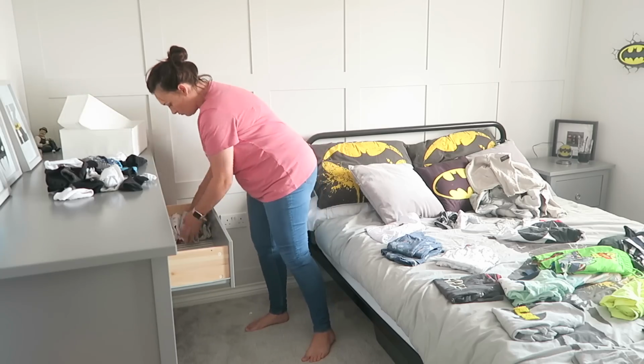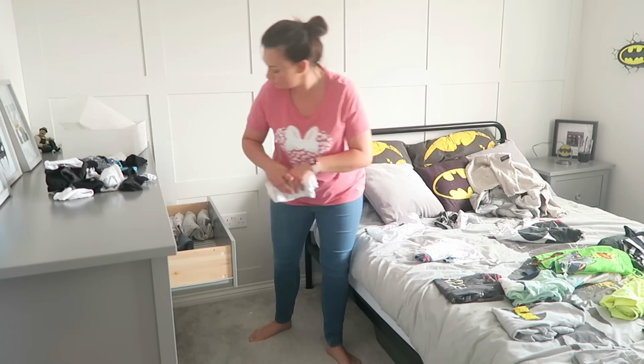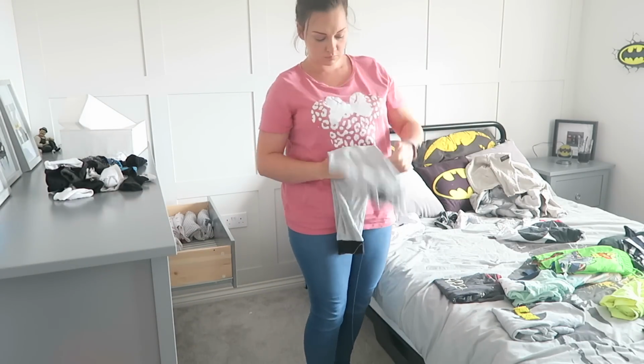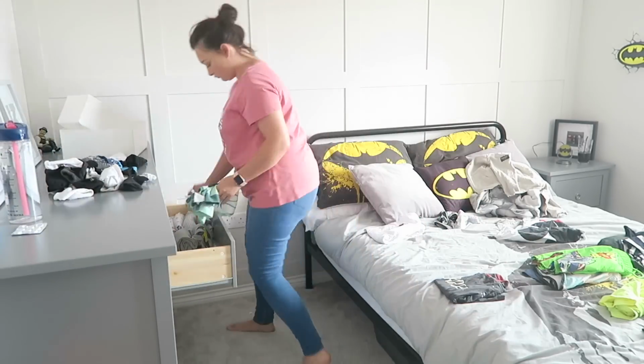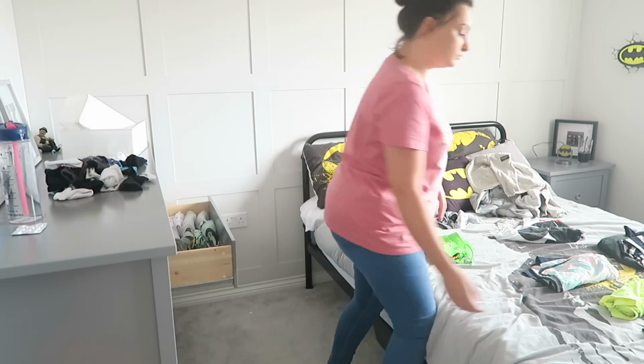Now, I can't even tell you how long this has been weighing on my mind and my heart and my soul. Having their drawers a mess has actually caused havoc. I've been asking Klayton to go and get ready, and he's not known what he should be picking up, what still fits. I'm like, no, that doesn't fit, that doesn't fit. I just haven't had the time, and so I'm so glad I tackled this.